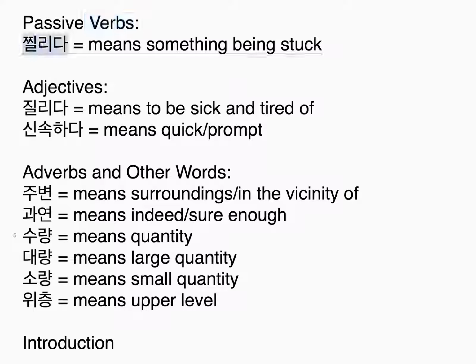Passive verbs. 찔리다, means something being stuck. Adjectives. 질리다, means to be sick and tired of. 신속하다, means quick, prompt. Adverbs and other words. 주변, means surroundings, in the vicinity of. 과연, means indeed, sure enough. 수량, means quantity. 대량, means large quantity. 소량, means small quantity. 위층, means upper level.